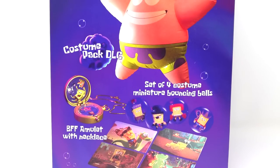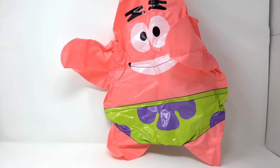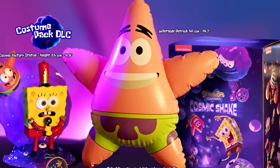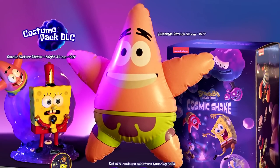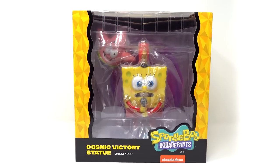Next up is a real life inflatable Patrick. Now this thing is way bigger than I thought it was going to be, and I just couldn't manage to inflate it. But here's a picture of what it would look like if it was inflated. I hope that's okay. And last but not least, we have the Cosmic Victory statue.